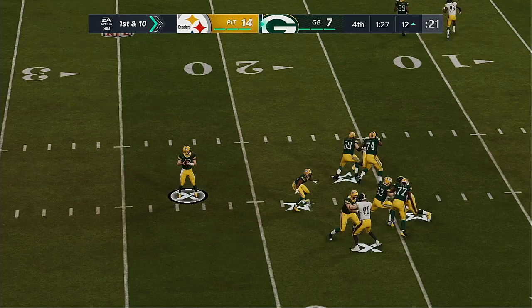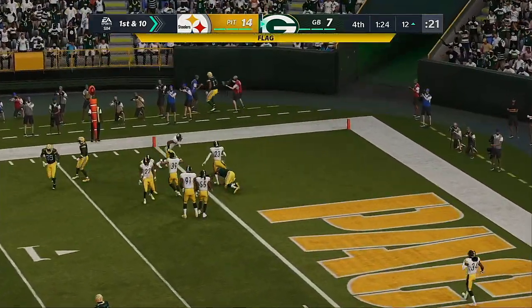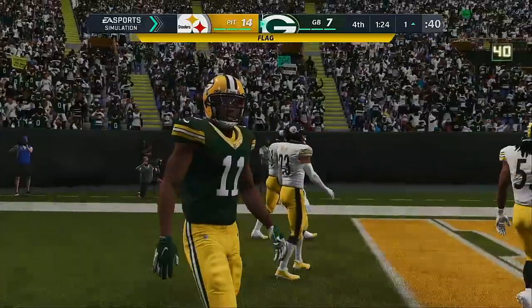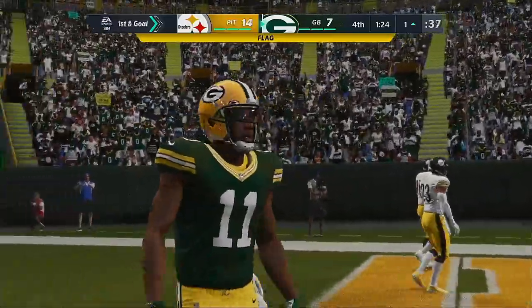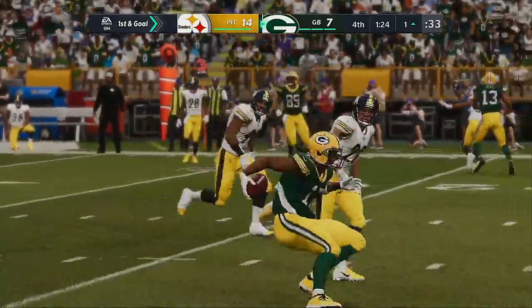He'll look to throw. And he's got it. And he'll be brought down. Oh, that's a face mask. Certainly looked like it. Indeed, here come the flags. So give them the yardage on the pass and half the distance to the goal line. Because they're inside the 30.